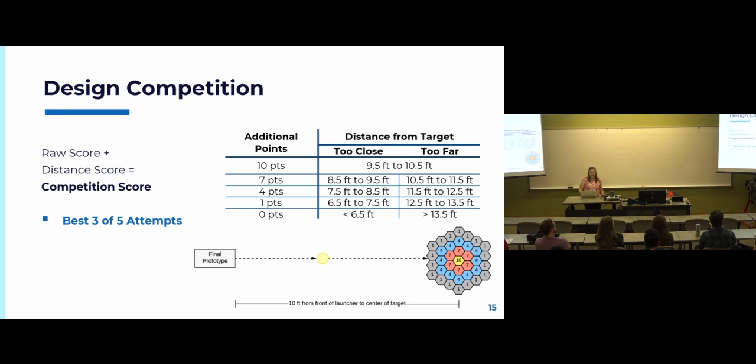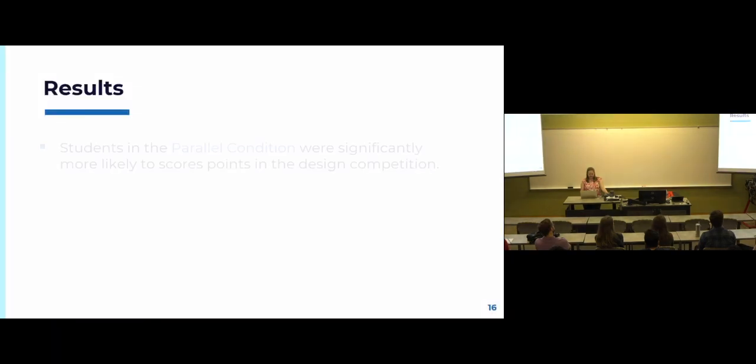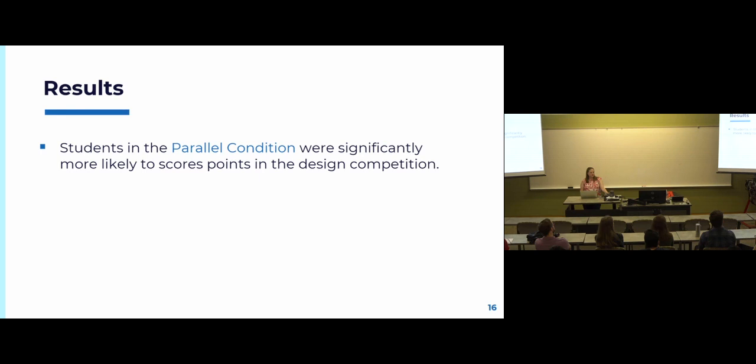What we really learned is they couldn't even hit the target. So our outcome ended up having to be, did they hit the target, period, or not? And the score was the best 3 of 5 attempts. So one of the things we learned is parallel conditions were significantly more likely to score points, period. So that hypothesis was supported.